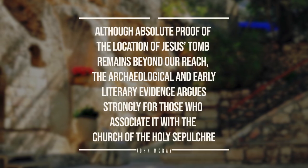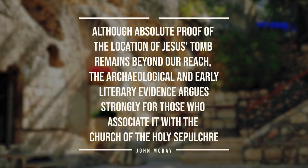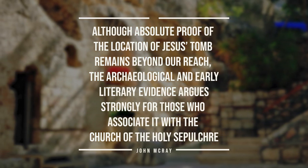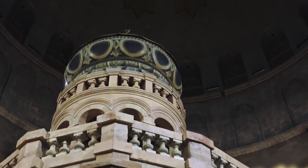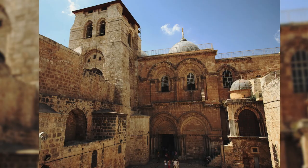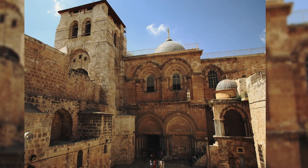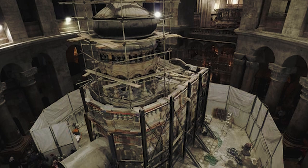Although absolute proof of the location of the Jesus' tomb remains beyond our reach, the archaeological and early literary evidence argues strongly for those who associate it with the Church of the Holy Sepulchre, stated archaeologist John McRae. The Edicule that is currently standing is said to have been built around 1810 during the Ottoman Empire. Having gotten no proper renovation or reconstruction, the building began to crumble. But in 2016, a renovation was carried out.